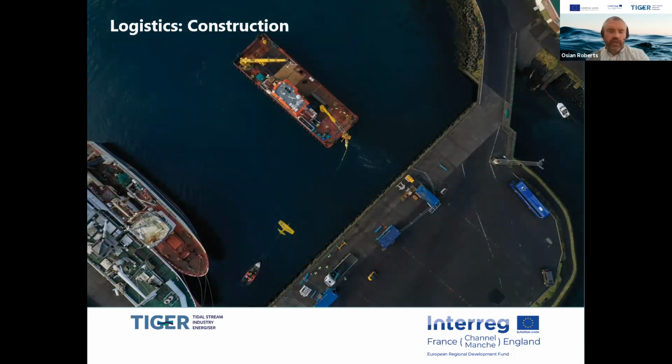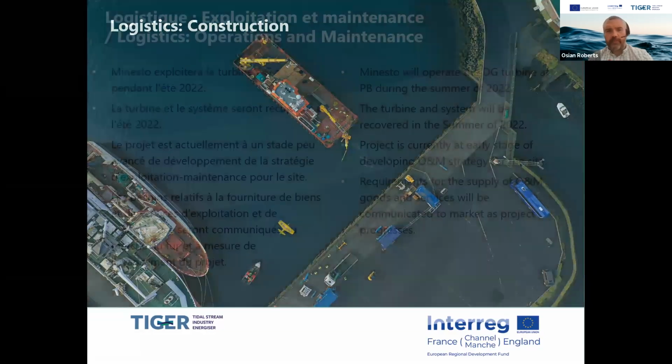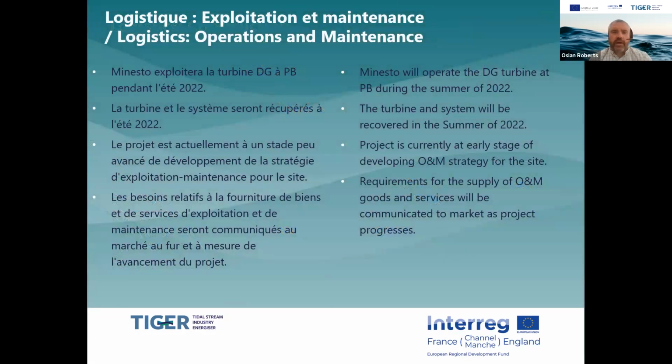It's an aerial shot, and in the middle left section, you see the Minesto turbine sat in the water there with I'd say approximately 50 meters between it and the actual vessel. So you can have an understanding of the type of vessel we're looking to use for the construction and installation phase. Next slide, please. Again, moving to operations and maintenance.